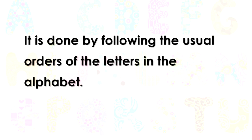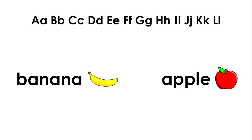Now let's look at this example. So here I have the word banana and I have the word apple. I'm going to put these words in alphabetical order. So first I look at the first letter for banana, which is B. Then I look at the first letter for apple, which is A. I'm going to find them in my alphabet.